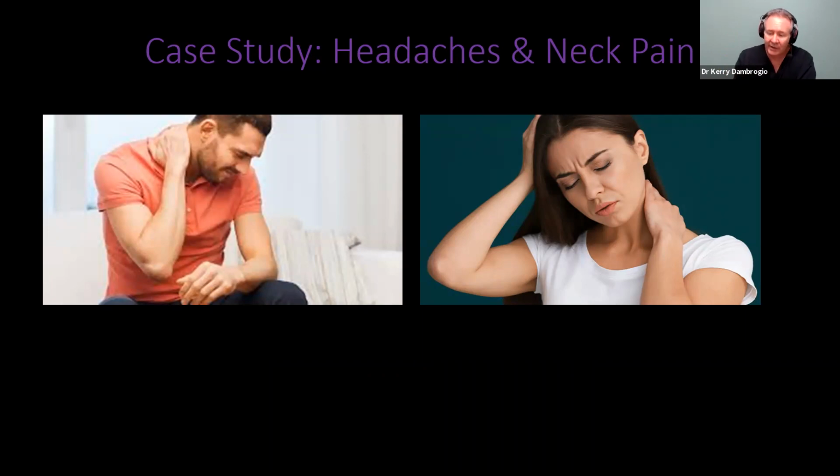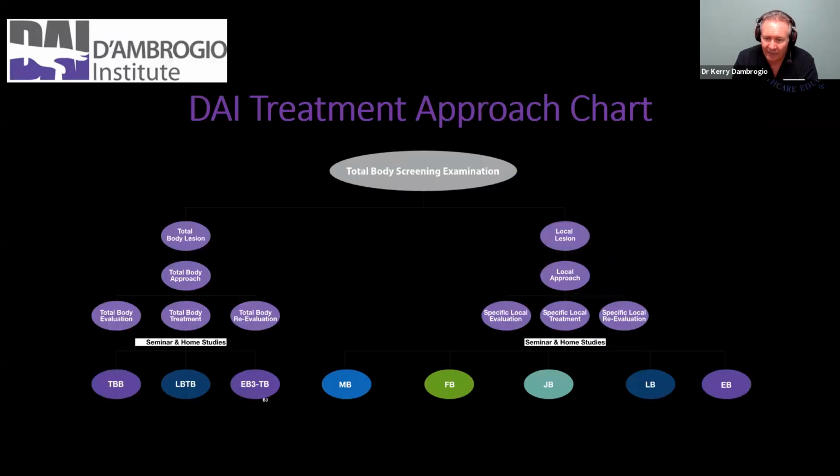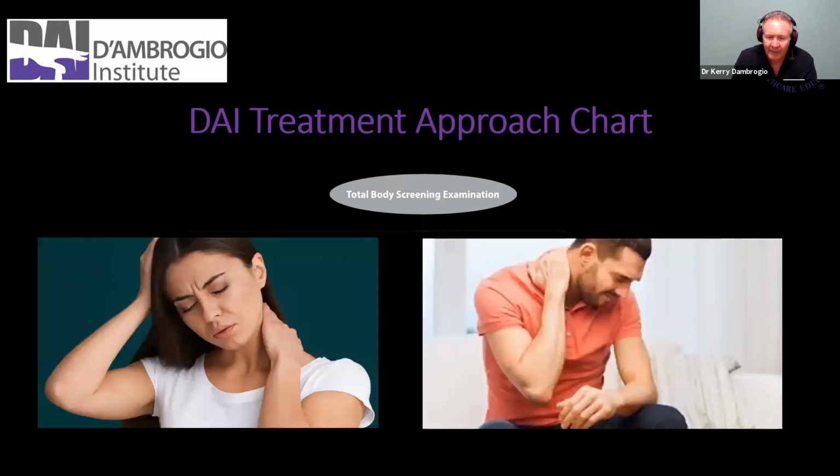And it doesn't always work out that way. So these forms that we gave you are going to help you make a decision. And the first thing we want to do, and that's what this lecture is about, is a total body screening examination. So when a patient comes in, in this case we have the two neck patients coming in, I have to decide very quickly whether I'm going to treat their neck or it's coming from somewhere else.